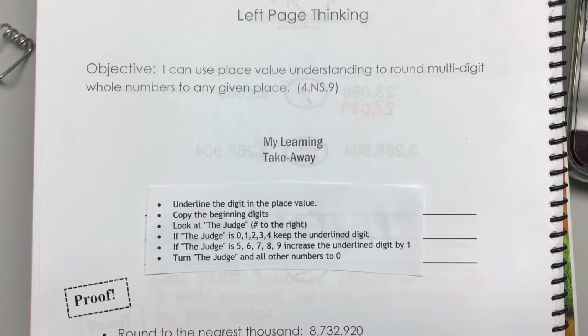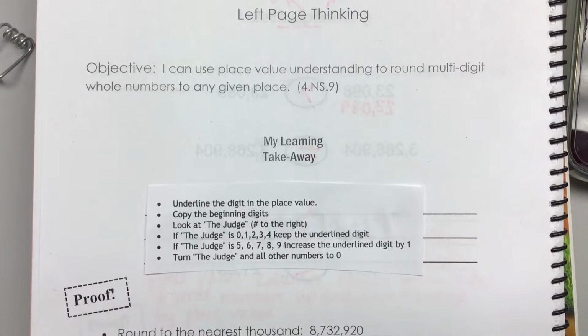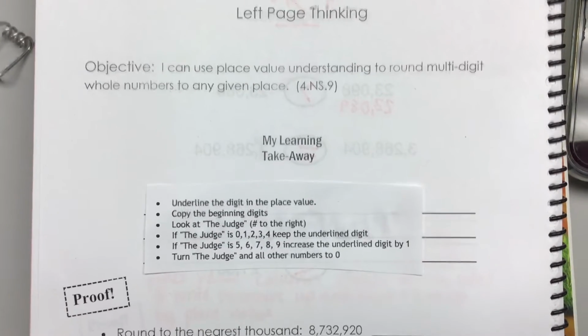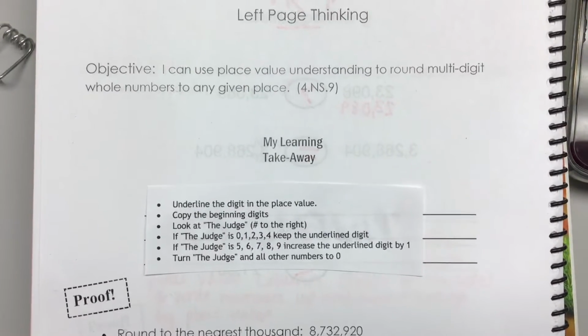Now, tell me, we've been talking about rounding on our spiral reviews for several weeks. Raise your hand if you can tell me, what does it mean to round? What does rounding mean? Will? Okay, and what does that mean, though? I have every confidence in the world that you know exactly how to round. I want to know if we understand what it means to round.